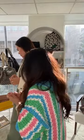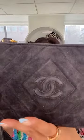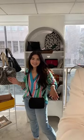Right, in the meantime, what should we do now? Let's do some more Chanel. So we have a gorgeous little suede crossbody. It's got the diamond CC detail to the center, gold hardware, and the condition is great. Just cute and easy to throw on. This gives me horse rider vibes. It's really cool and classic. Yes, just classy.